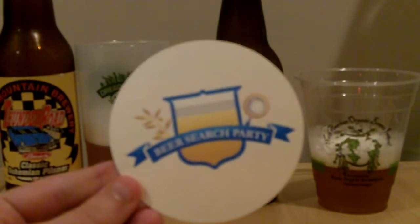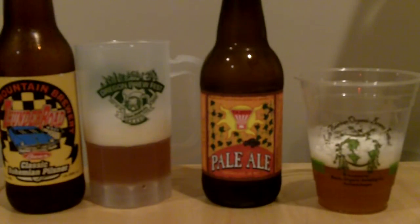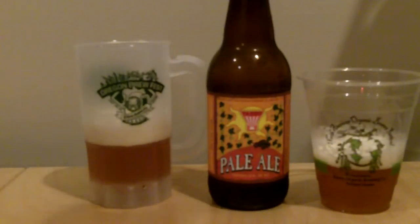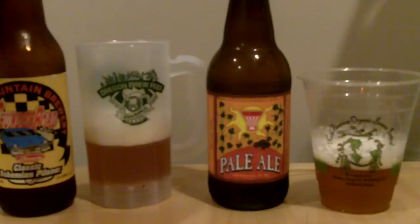This is Sean Inman, and here is our first January 2011 review, and it's halfway through the month of January. Time flies. We are doing today 2 beers from the great state of Tennessee, the volunteer state. On the right is Yazoo Pale Ale from Nashville. And on the left is from Smoky Mountain Brewery in Gatlinburg. It's the Old Thunder Road Classic Bohemian Pilsner.